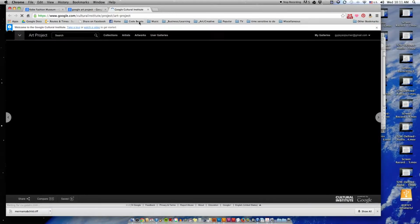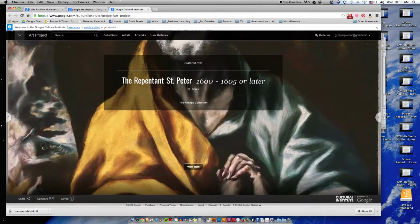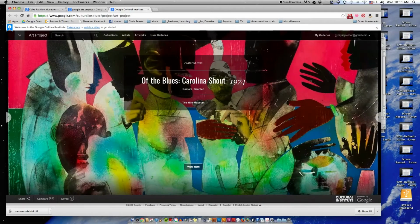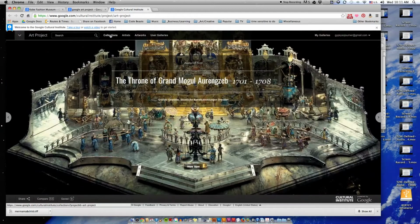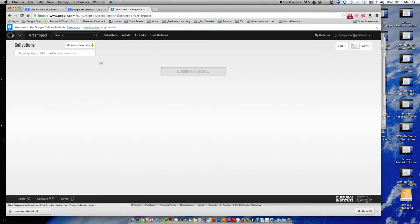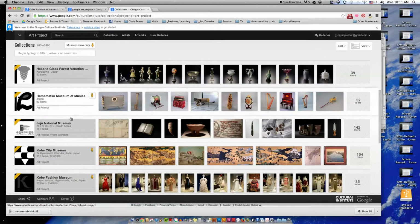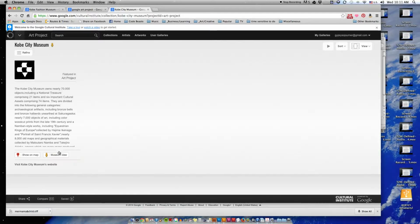And then when I get here, I have the option to search for a specific artist. Now I guess they don't necessarily have every single artist, but they've pretty much got all of the masters from what I understand. But you just search here, or you can click collections, artists, artworks, user galleries. I was just browsing collections, so I found this very interesting. And there's plenty of them, but this is the one that I found really interesting.